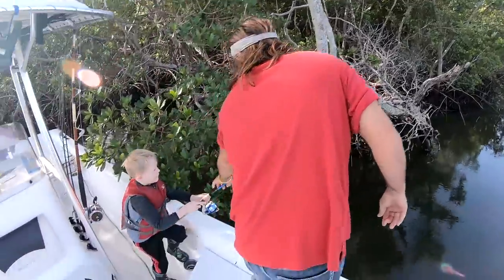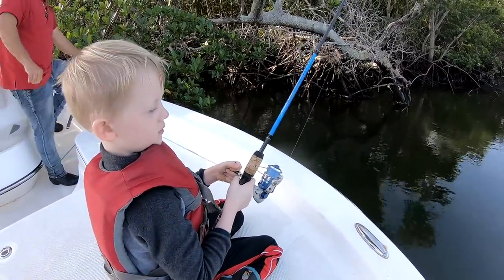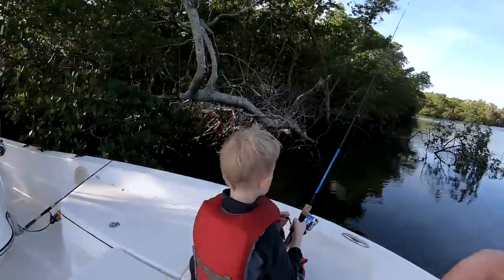Okay, Tom, hold on to that rod. Hold it nice and steady. Don't move it. Don't do anything. If you feel a little tap, tap, tap, tap on your rod, you let me know. It'll kind of feel like that. Bite. Oh, you got a bite?